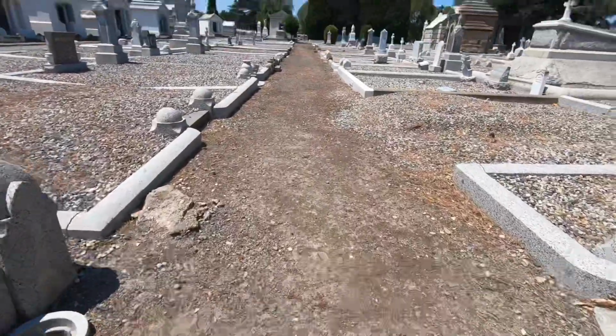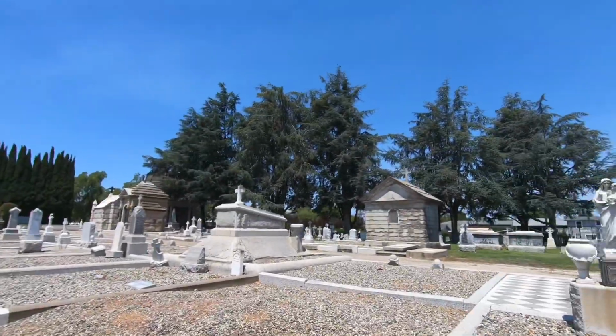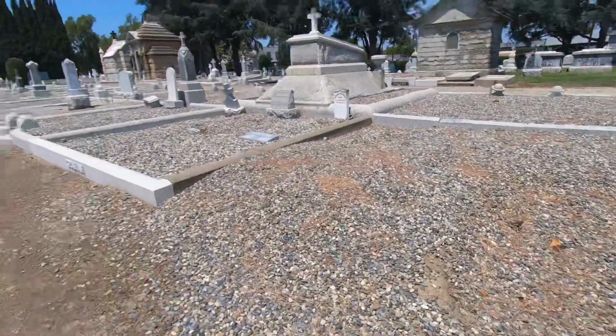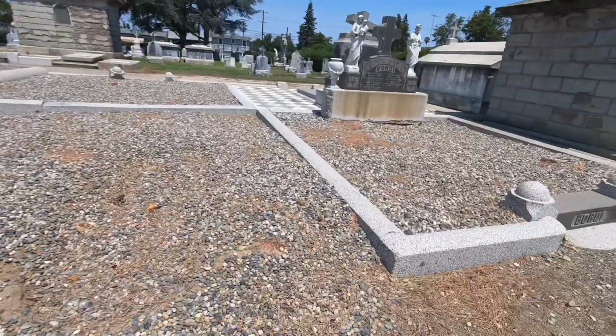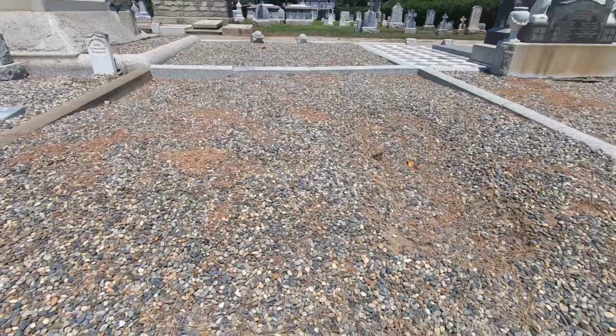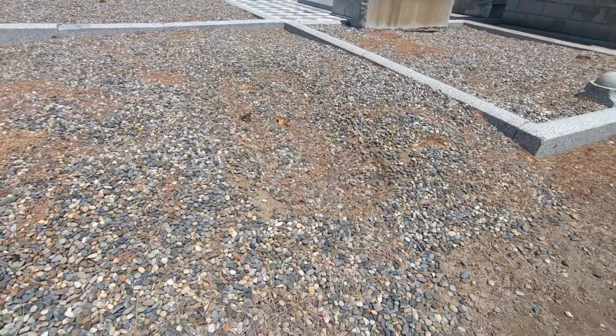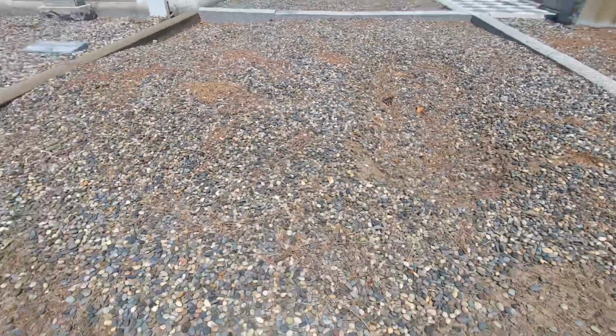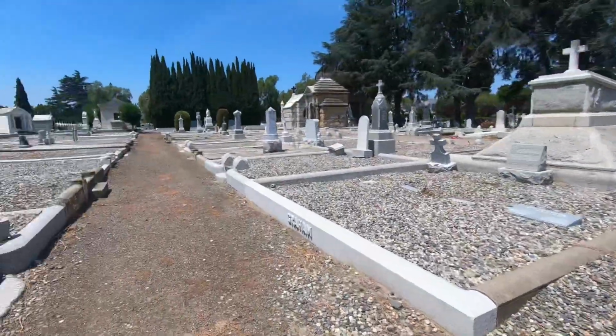Dirt ground in here on these parts. No pavement. Look, a spot here that maybe was never used because it doesn't have the borders around it like the rest of them do, but it's in here. Looks like a spot that was never even touched. The ground is sinking in a little bit right here, so I don't know, but there's nothing marking anybody, and it's kind of a mystery there.